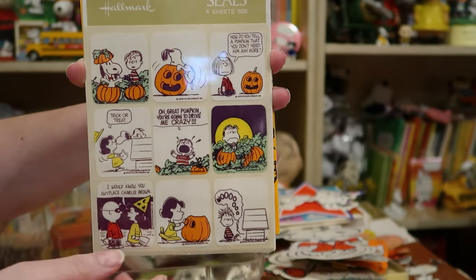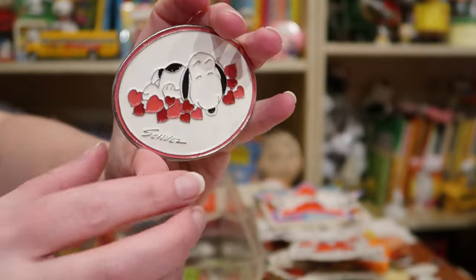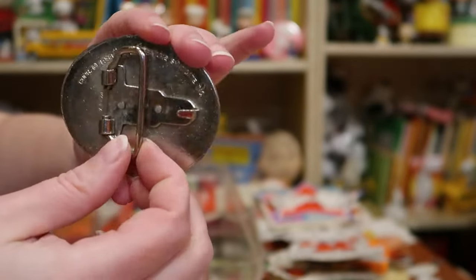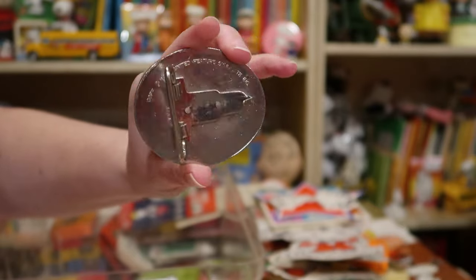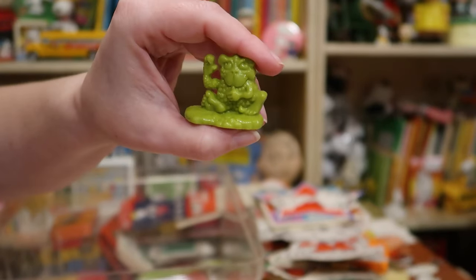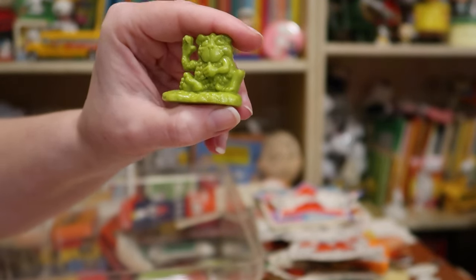Seals for Halloween here. Snoopy belt buckle from Aviva. There we go. You would attach that to a belt of some sort. And the final piece in this bucket is this.